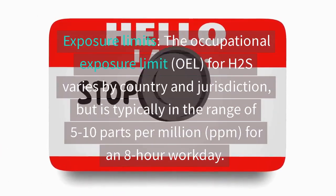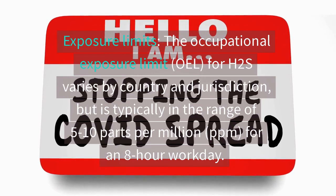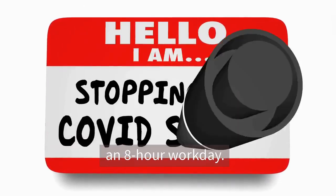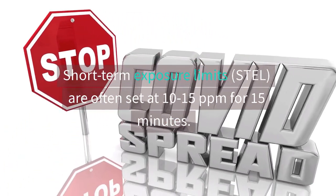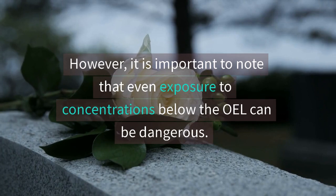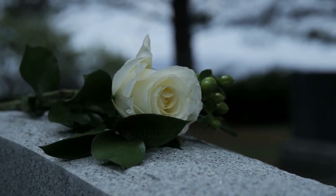Exposure limits. The occupational exposure limit, OEL, for H2S varies by country and jurisdiction, but is typically in the range of 5 to 10 parts per million, ppm, for an 8-hour workday. Short-term exposure limits, STEL, are often set at 10 to 15 ppm for 15 minutes. However, it is important to note that even exposure to concentrations below the OEL can be dangerous.